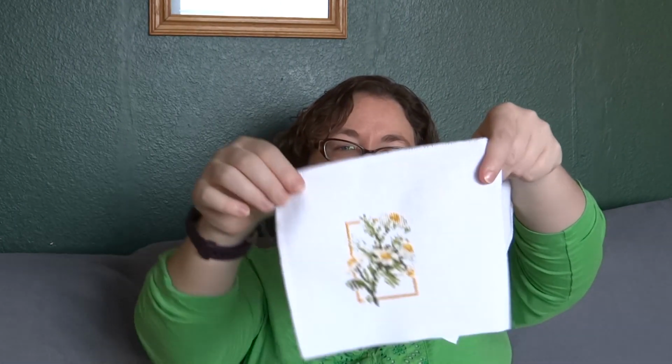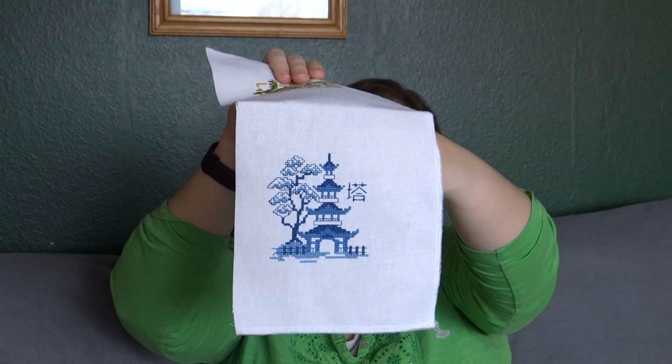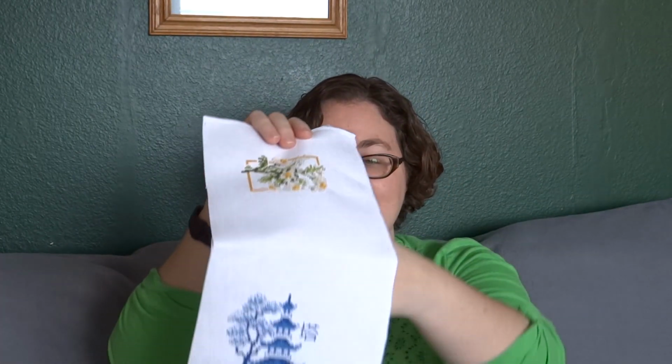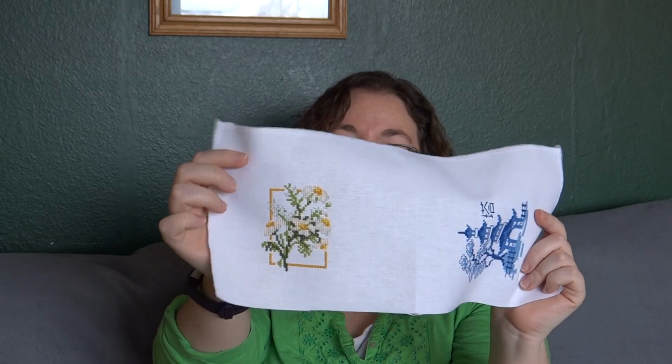So here were some daisies for my mom, and a pagoda for my dad, and I think they turned out great. I love how they look, and I know that eventually my parents are going to love them and treasure them and display them with pride, knowing that their daughter loves them enough to make something for them and actually finish it and get it to them. I don't know when that's going to happen, but it will someday. Okay, the last two that I have in here are somewhat recent finishes.